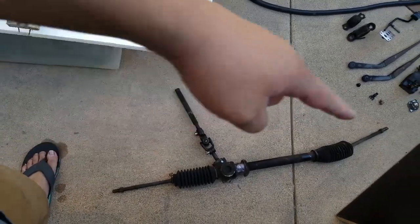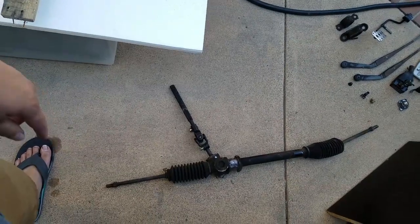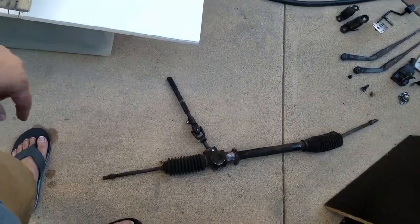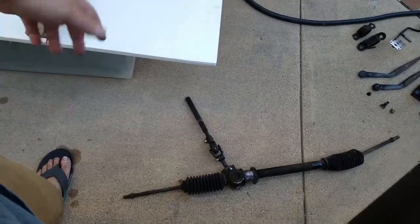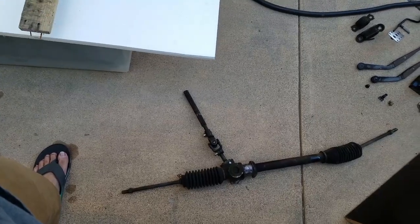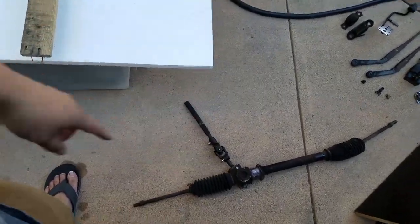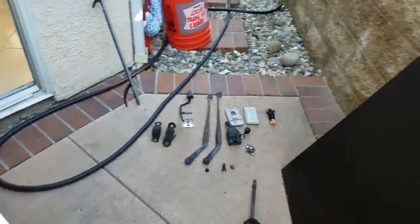I bought this rack at Pick Your Part Chula Vista here in San Diego. $50, compared to $100, $200, $300 on private sale. And I'm just glad I was able to find that. I think the best things I found today were this, this, I mean everything. I like everything. Pretty happy.